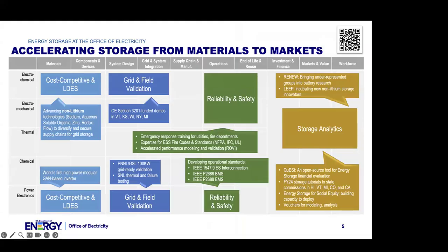So specific to our energy storage division within the Office of Electricity, this slide is really trying to give you a sense of the different types of activities in the spectrum of engagement that we have across our teams. We're comprised of 3 teams. The cost competitive and long duration energy storage scope is aligned with the materials and systems team. Grid and field validation and reliability and safety work is aligned with our storage validation team. And then on the far right, you see the storage analytics, and that's attached to our storage analysis team. And really, this just kind of shows the representative activities across our portfolio.